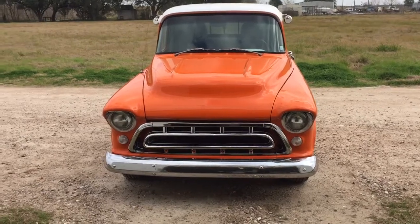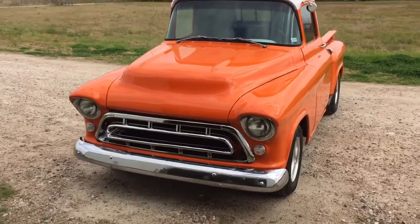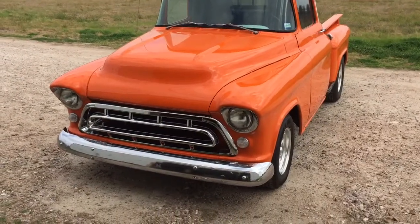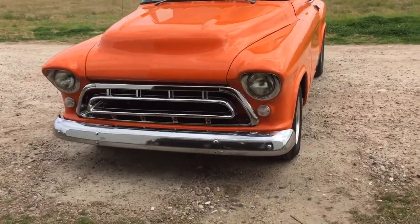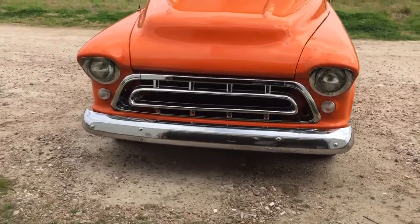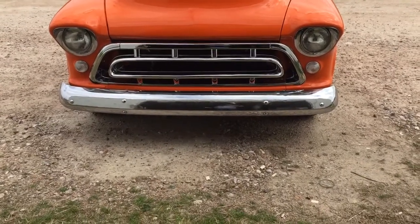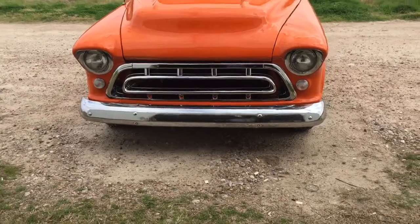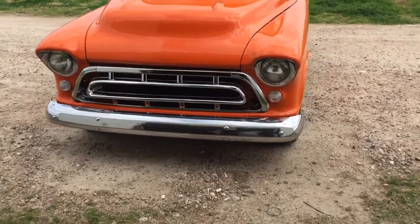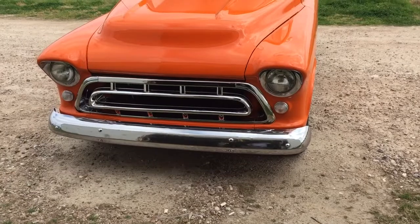Okay, I took a little walk around video of my 1957 Chevrolet pickup truck I've got for sale here. The grill is just newly chromed. Headlight bezels are new. Bumper chrome is so-so. I mean, driver quality, still shiny. It's got some weak spots in it, but still shows okay.